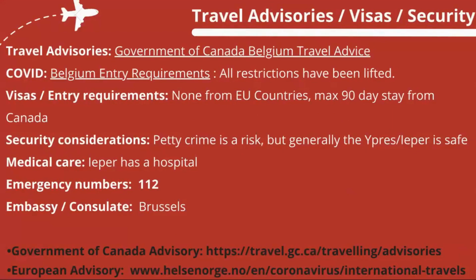So, travel advisories. Belgium's a relatively safe country. Bigger cities have greater crime problems than the smaller ones, but always read the advisories just to be safe. Risk of terrorism is always a challenge, especially in Brussels, but generally it's quite good. There are no visa requirements for Canadians, with a max 90-day stay. Petty crime is always a challenge, but Ypres I find really safe. I've never had any issues at all in Ypres. There is a hospital there. 112 is the emergency number, and the main consulate, and the only one in the country, is in Brussels.